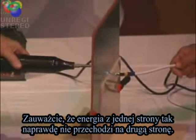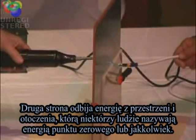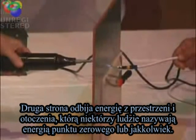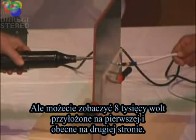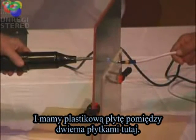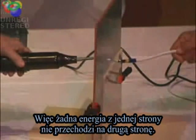Yeah, just hold it close enough to keep going all the time. None of the energy from the side that I'm on is passing through the other side. The other side is reflecting the ambient background energy, which some people call zero point energy or whatever. But you can see that 8,000 volts is putting up quite a fuss on the other side. And we have a sheet of plastic between the two plates here so that none of the energy from the side that I'm on can go through the other side.